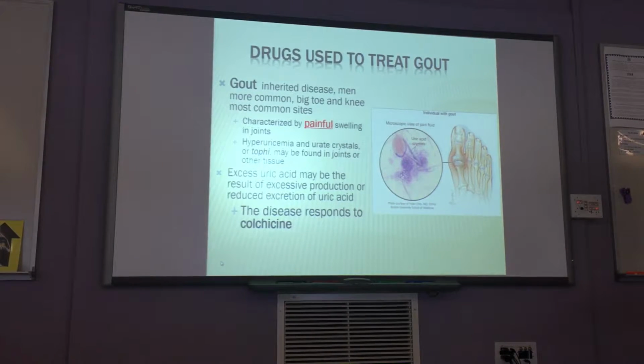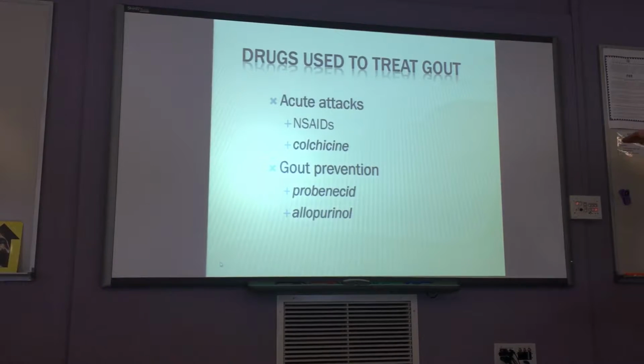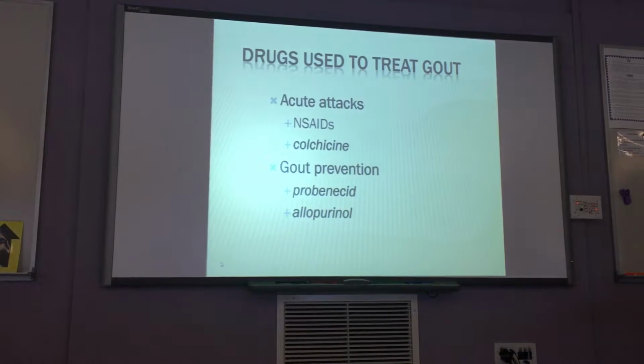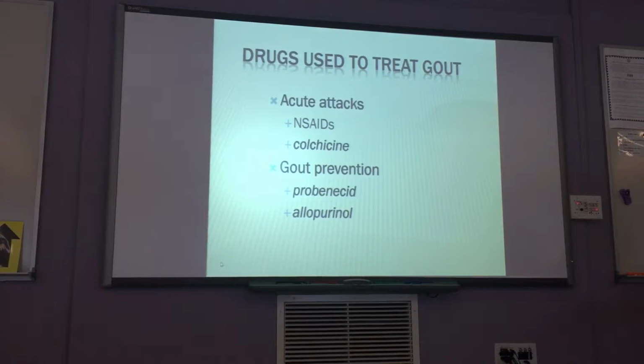We know that colchicine is one of the medications that this disease does respond to. And different medications are given for different reasons. So for acute attacks, people are generally given NSAIDs for pain and colchicine to get rid of the uric acid. To prevent gout, for people that tend to get it, they're given probenecid or allopurinol. They work for slightly different mechanisms.